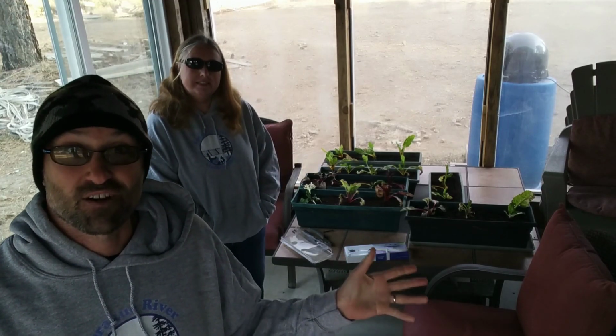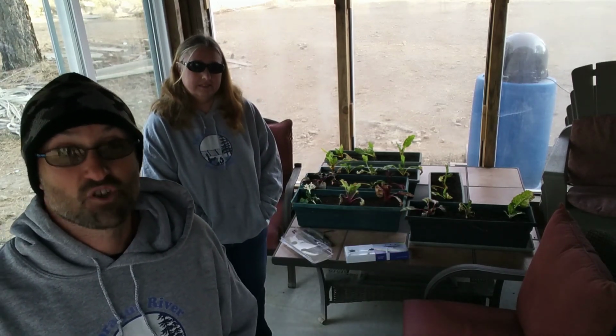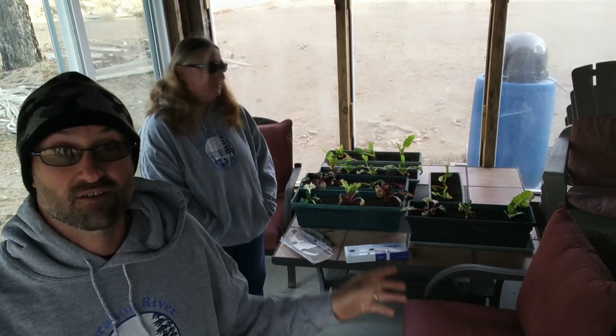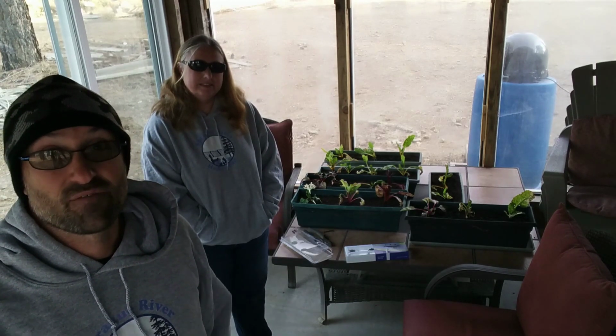Now, although it's a little dark in here in the sunroom, and it's also echoey, one of the things Nikki has done is she brought in a lot of chard from the regular garden. So we knew it was going to be cold, so she dug up a lot of the chard, and it's actually sitting here on the table. Keeps it at least out of the freezing temperatures.